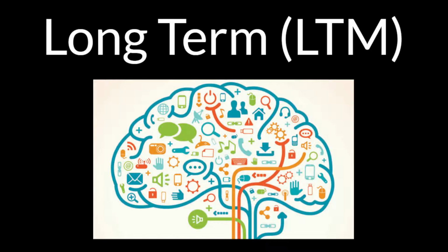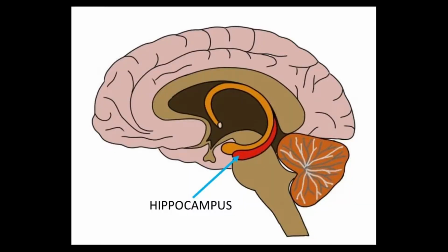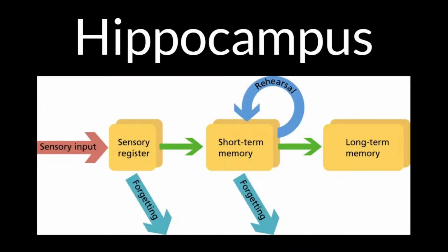But where is this data stored? While it is true that the hippocampus is involved in the memory-making process, it does not store the information that passes through it. The function of the hippocampus in this circumstance is to translate short-term memory to long-term memory.